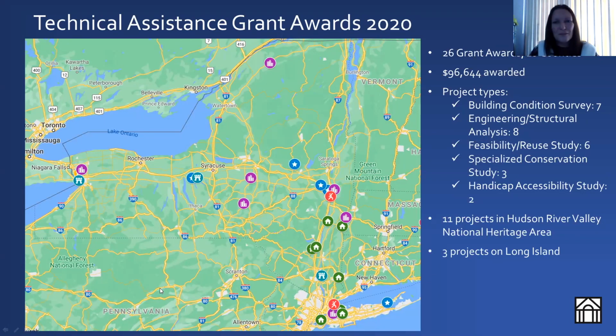So in 2020, 2020 was our largest TAG grant year ever. We awarded 26 grants across 18 counties in New York State, and just under $100,000 awarded. So this is thanks to our partnerships with the Robert David Lyon Gardner Foundation and the Hudson River Valley National Heritage Area. They give us additional funds to make our grants go a little bit farther on Long Island and in the Hudson River Valley. We awarded project types that go across the spectrum, 7 building condition surveys and a couple of handicap accessibility studies, a ton of engineering and structural analyses this year.